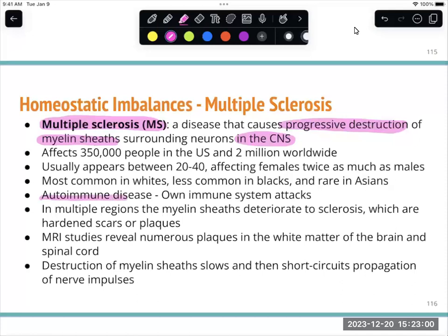As I mentioned, it's autoimmune, which means your own immune system is attacking those myelin sheaths. And as that myelin sheath deteriorates, it starts to become sclerosis, or can form these hardened scars or plaques. There's been lots of MRI studies done on multiple sclerosis, and you can see lots of different plaques on an MRI in the white matter of the brain and spinal cord. So that destruction of that myelin sheath is going to slow down and eventually cause that propagation of nerve impulses to short circuit.